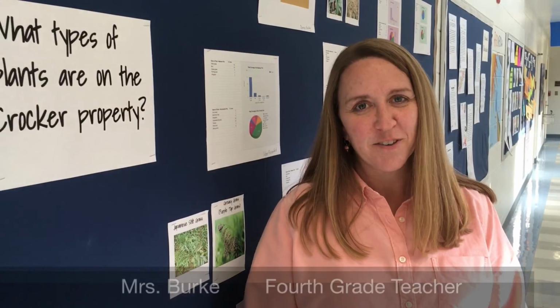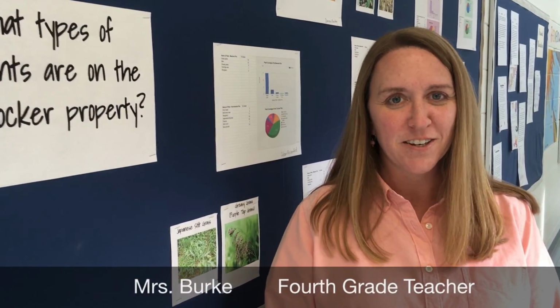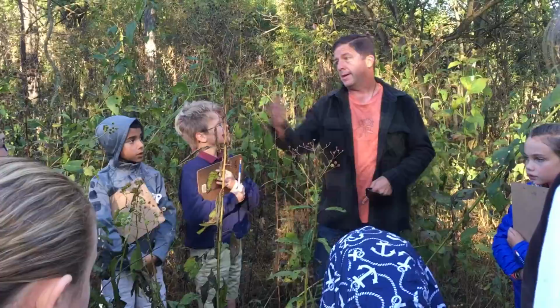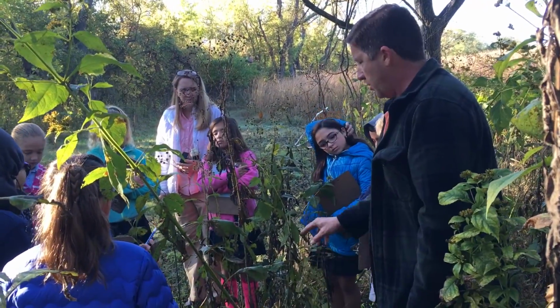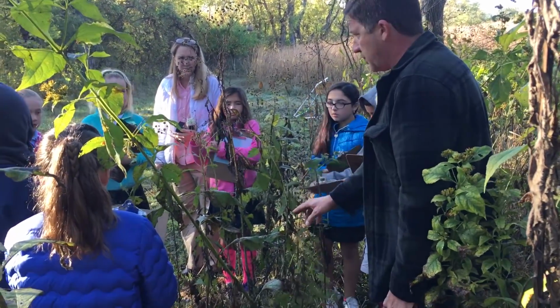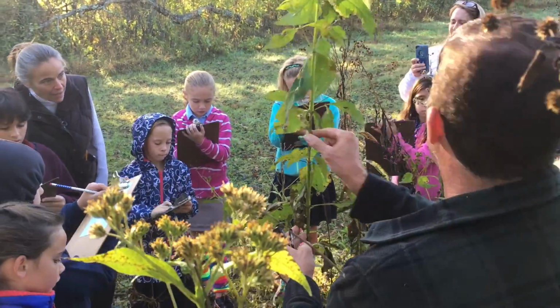Fourth grade classes have recently finished a cross-curricular project tying in science, math, and technology on the Crocker property. The fourth graders worked with Mr. Clay Morris, a Powhatan parent and biologist, to explore the plant life on the Crocker property through plot sampling this fall. Students first identified the types of plants that were growing in a square meter plot of the native wildflower meadow and a random square meter plot outside of the meadow.